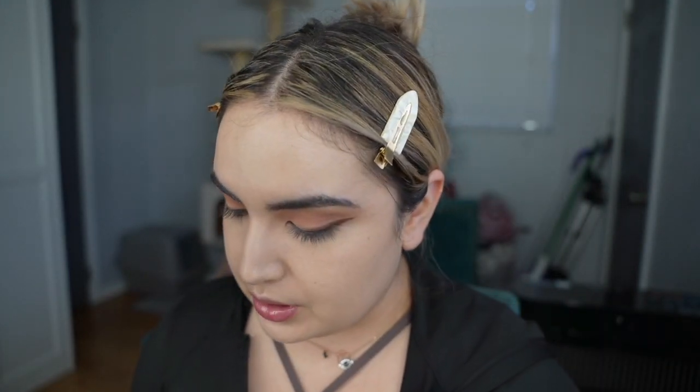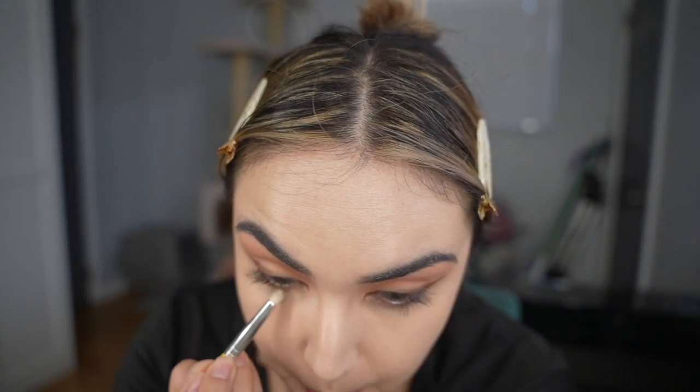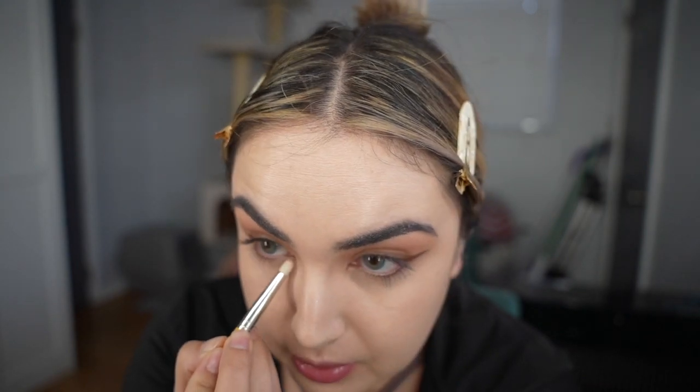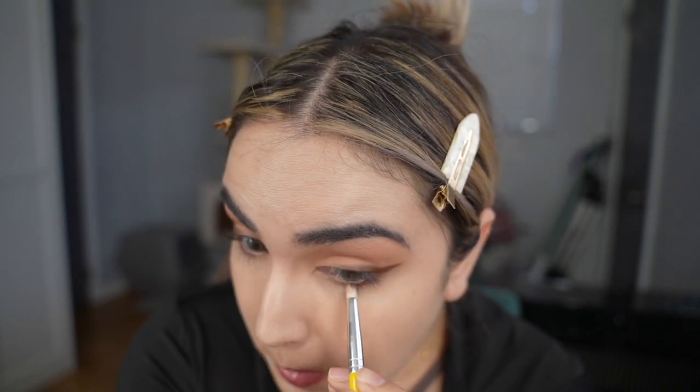That brown really faded, which I liked, so I just went in with the darker shade from the Patrick Ta and kind of defined it a little bit. Now I'm going to get a little bit of the lighter shade and go underneath my eye, brush it out, and then I'm going to go in with not the lightest one, but the more pinky tone one. And then I'm going to go a little bit of darker from the outer corner going inward with the darker color.